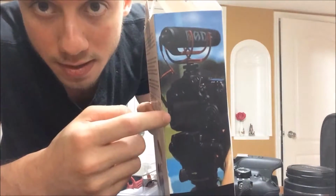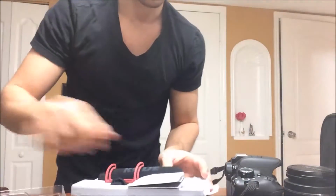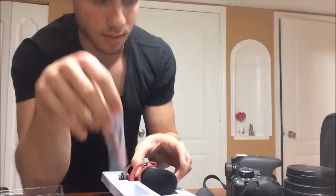As you see, it mounts on the camera just like that. And what it does is that it buffers out any external noises. So if my mom is screaming at me or somebody's dying, you're not gonna hear that in the background. It's great. So it comes with a little manual, a cable, of course, to connect to the camera, and then the extension here, which would attach just like that. So I'm gonna be testing this out soon for my first vid.